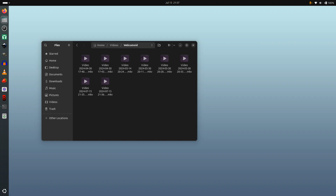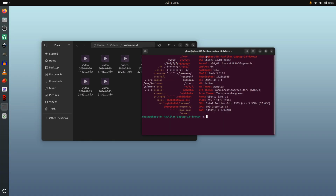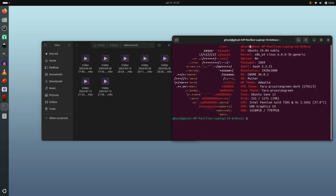I've had this machine running at home, doing various things. Obviously, gaming. I don't want to be doing gaming, particularly, on this machine. It's not a gaming machine, it's an office machine. It's a Hewlett-Packard Pavilion 14 DV0XXX. It's got an Intel Pentium Gold. As you see, it's got 8 gigs of RAM, and it's using the onboard graphics.